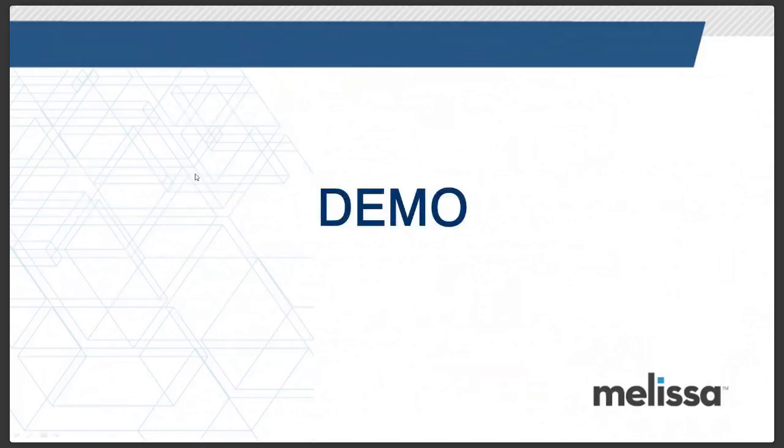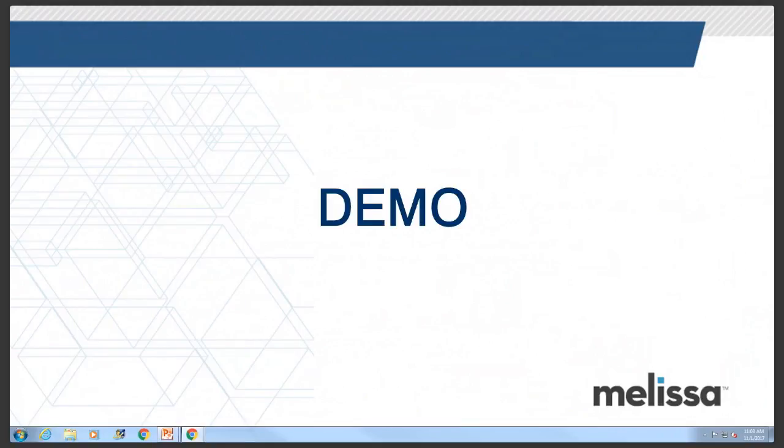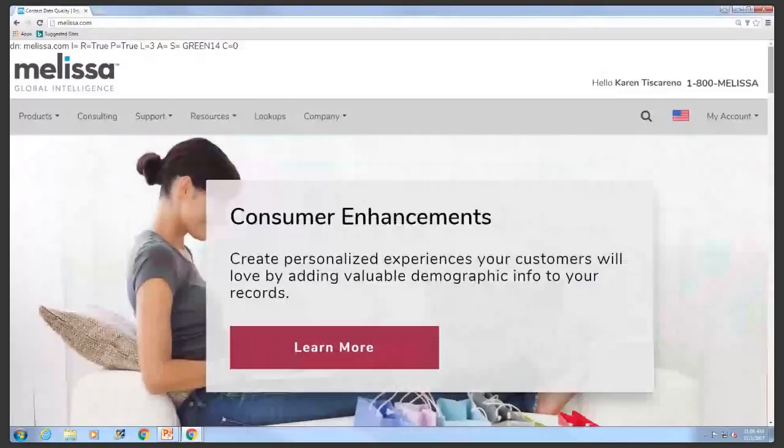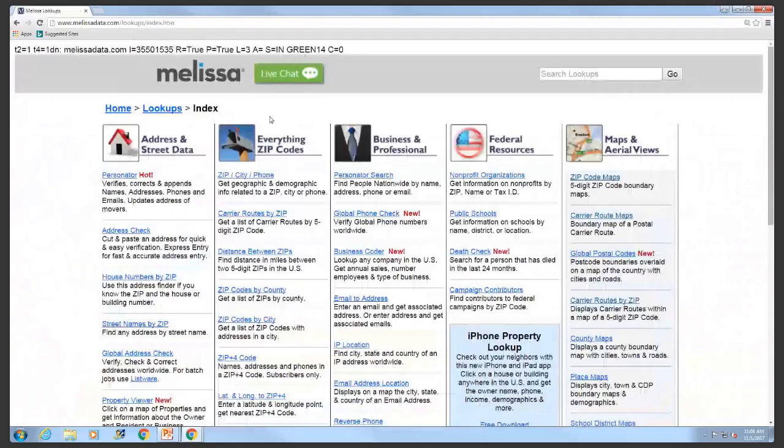Now, we're going to take a look and go over to our website for Build Your List. Here we go. Okay, so there's 2 things we can do. As I mentioned with Clark Real Estate, he goes to our website under melissa.com and he goes under lookups. Now we have a lot of different information on this page, but for our list department, we are mostly involved in maps and aerial views.